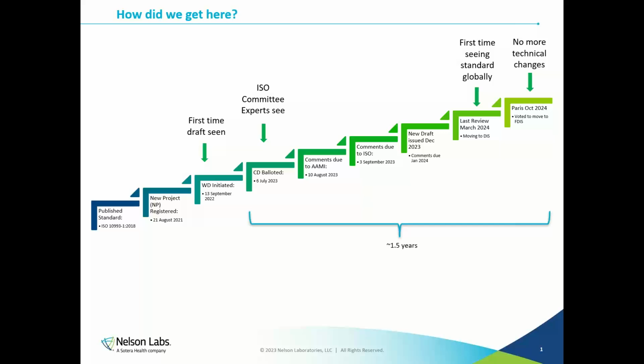So then we had a working draft initiated. That's the first time that the members of the ISO committee draft, or committee, started to see the new draft and look at the changes. And then I went through mini ballots, which are voting, comments, things like that. So you can see the dates where we got either comments due or comments submitted.